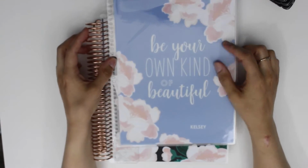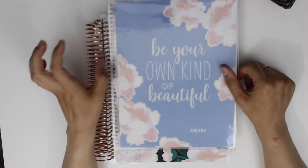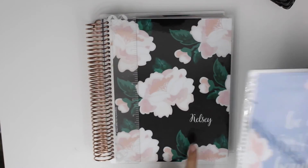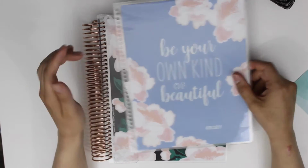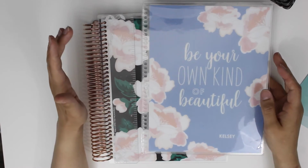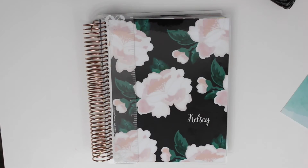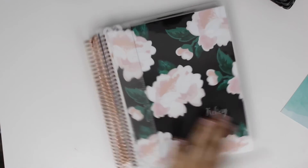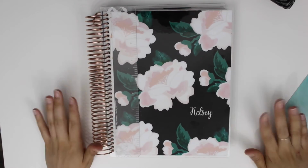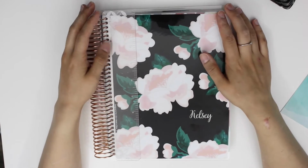Now I have one more thing to show you. I got the cover that matches the notebook. This is just the interchangeable cover, and it was actually cheaper than this one. It was like $8, and my planner altogether was $65. If it wasn't for the $5 for personalization, it would have been $60. Not a huge deal, but it's kind of stupid to charge for something that you pride yourself on. But whatever. Okay, now let's talk about ordering on launch day.